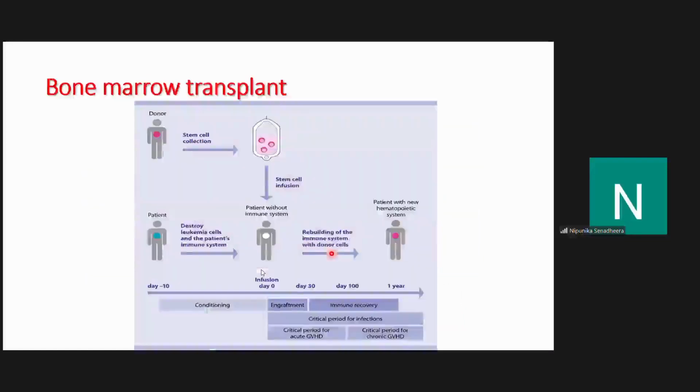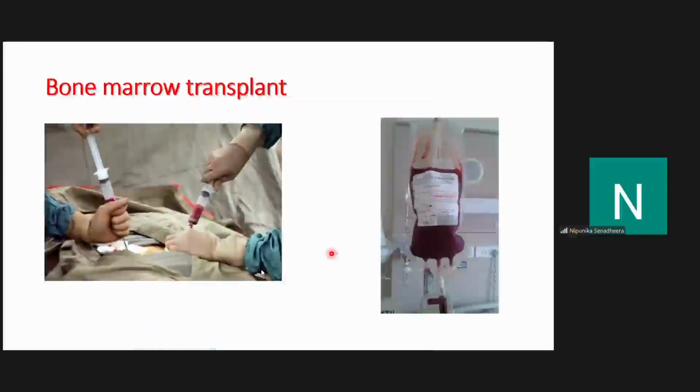So as I said, the definitive treatment is bone marrow transplant, and for thalassemia patients, the stem cell source is usually bone marrow. So it's done by a bone marrow harvest from a matched donor, and then the collected stem cells are infused to the patient after conditioning, like a blood transfusion. So that is what a bone marrow transplant is.